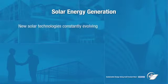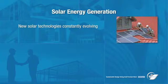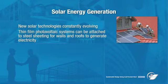As solar technologies improve, new solar products are becoming available when using CFS components. In particular, thin-film photovoltaic systems can be attached to CFS sheets used as cladding or roof material. Conventional PV systems can also be clamped onto steel roofing, providing a stable base for arrays without damaging the roof material. Such components generate electricity for use in the building or to sell to the grid.